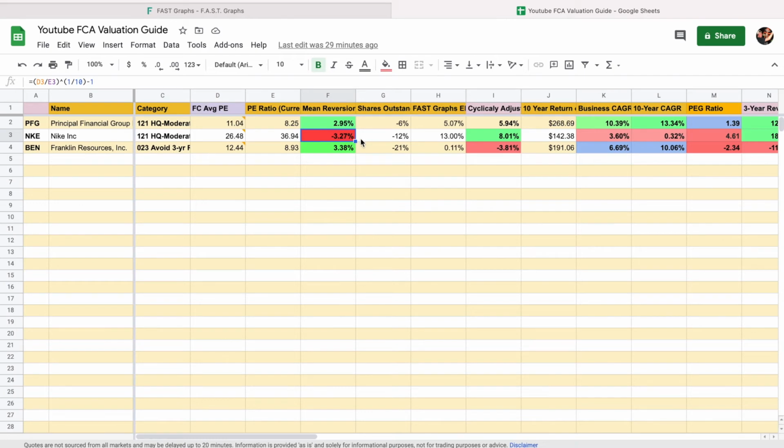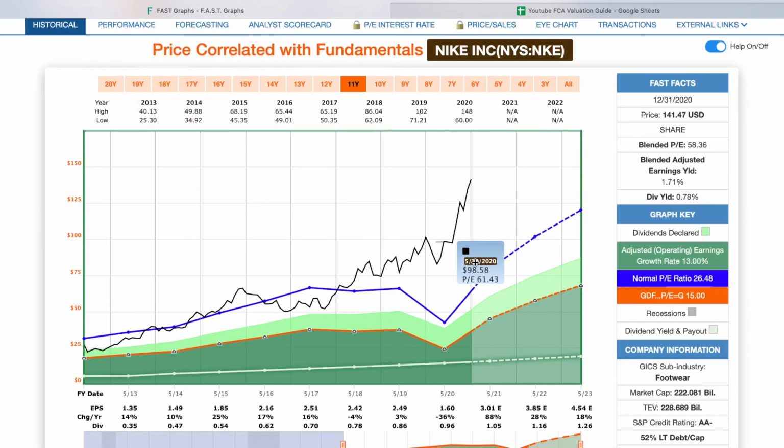Next I want to calculate the earnings growth rate during this period. So they bought back about 12% of their stock since 2013. And the FAST Graphs estimate for earnings growth is 13% over this time, or they're measuring it as 13%.